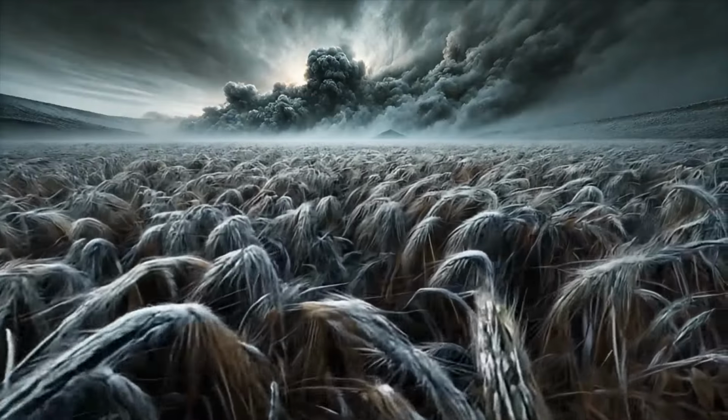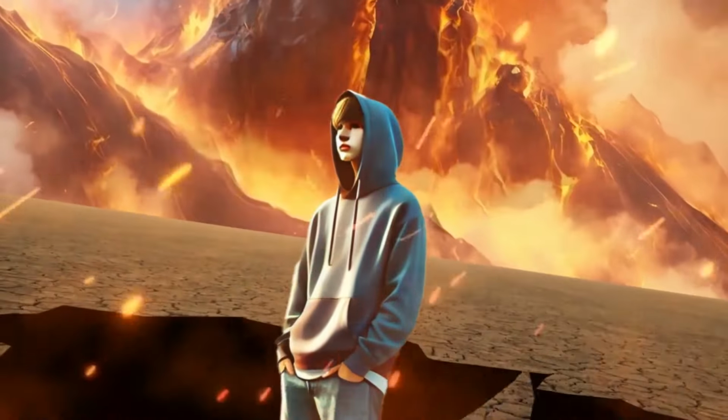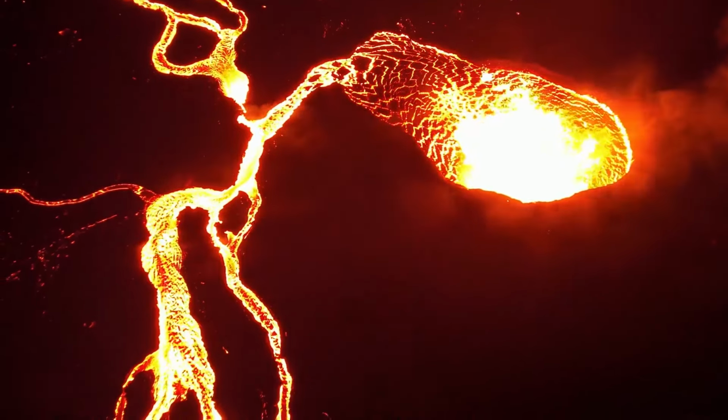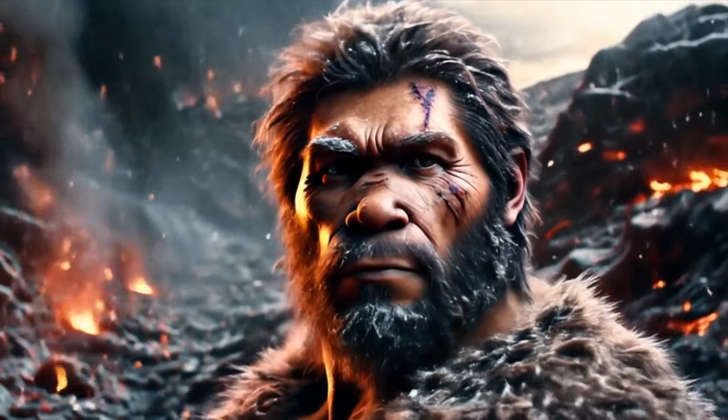The weather would go wild, too, with storms and droughts. Hey, kind of like now. Except multiply this by 7. Events like these caused some huge chaos in modern times. You can imagine what it did to the Neanderthals.